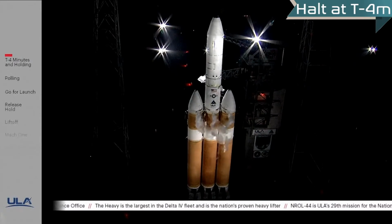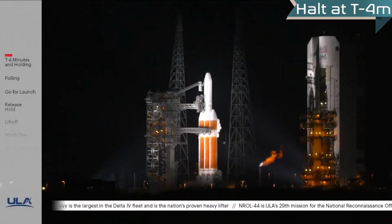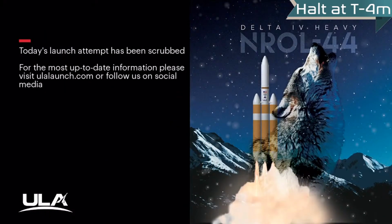This is Delta Mission Control. It's now been confirmed that Delta 4 Heavy NROL-44 launch activities will not continue this morning, and a new date has yet to be identified. For the most up-to-date information, please visit ulalaunch.com, follow us at ULA Launch, or call 1-877-ULA-4321. This concludes this morning's coverage. I'm Dylan Rice. Thank you for joining us.